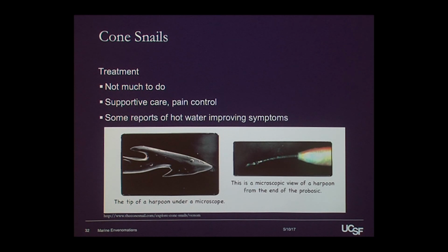By that I mean if somebody's not breathing, breathe for them. If somebody's in a lot of pain, offer them something for pain control. There are some case reports of hot water improving symptoms, and that's just anecdote as far as case reports go. There hasn't been any in vitro data looking to see if there's any change within the neuromuscular junction when applying hot water. I think it could just be people are having pain and you apply some hot water, which may be soothing on the skin. There's no real scientific basis for why that might help, but we don't have much else, so hot water may be worth a shot.